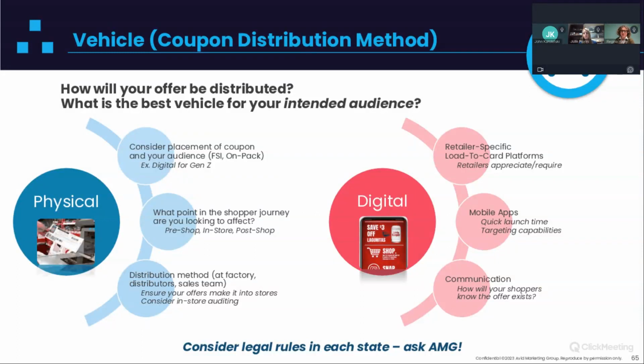One thing to keep in mind in certain categories, alcoholic beverages, for instance, there are legal rules about what you can use in each state. So, for instance, for alcoholic beverages, California does not allow IRCs. So, MIRs are the way to go in California. And we do work in the alcoholic beverage category, and it's absolutely essential that you're just aware of what can and can't be done in each state. And if you're looking for some information on that, we've become experts at it, so we're happy to work with you on that.